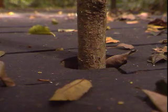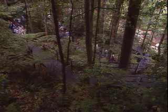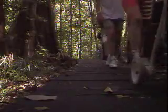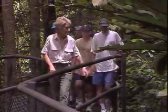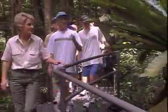It's this attention to detail that has made Minnamurra Rainforest such a successful tourist destination, an award-winning tourist destination. Here, visitors can savour the beauties of a natural wonderland and know that they're doing nothing to contribute to the destruction of this haven for rare and endangered species, the rainforest of Eastern Australia.